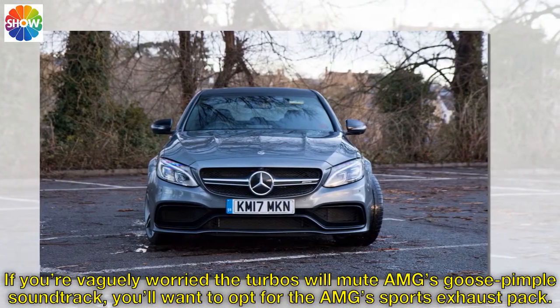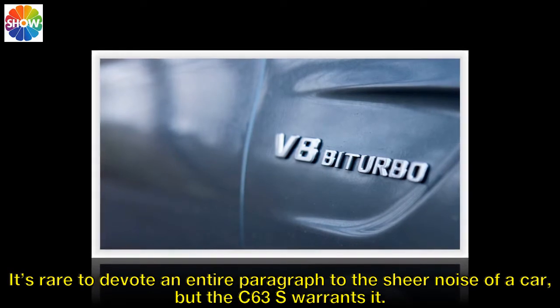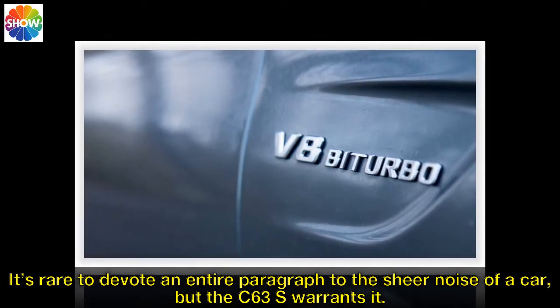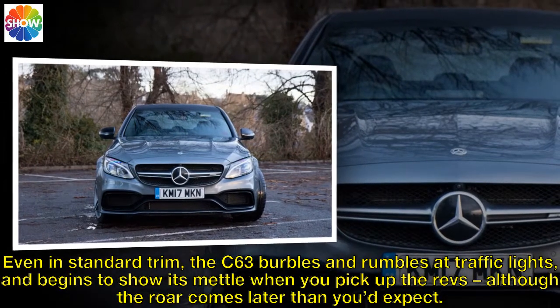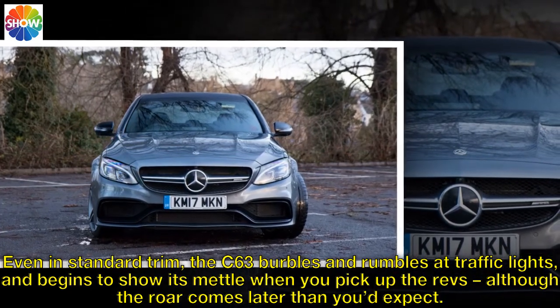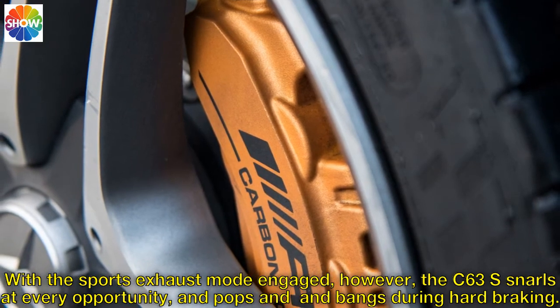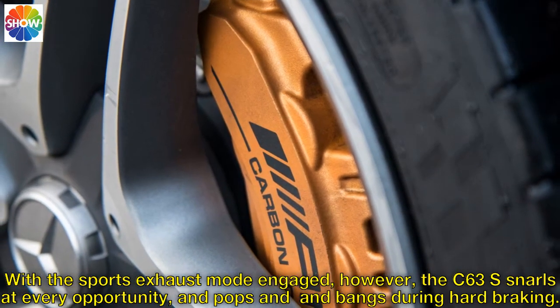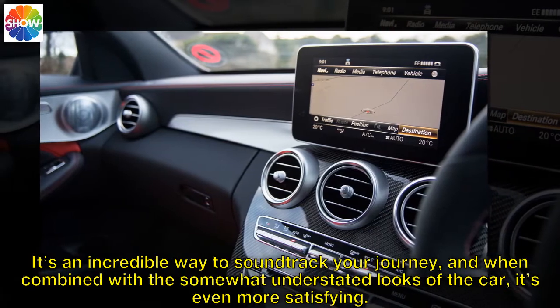If you're vaguely worried the turbos will mute AMG's goosebump-inducing soundtrack, you'll want to opt for the AMG Sports Exhaust Pack. It's rare to devote an entire paragraph to the sheer noise of a car, but the C63 S warrants it. Even in standard trim, the C63 burbles and rumbles at traffic lights, and begins to show its mettle when you pick up the revs, although the roar comes later than you'd expect. With the sports exhaust mode engaged, however, the C63 S snarls at every opportunity, and pops and bangs during hard braking. It's an incredible way to soundtrack your journey, and when combined with the somewhat understated looks of the car, it's even more satisfying.